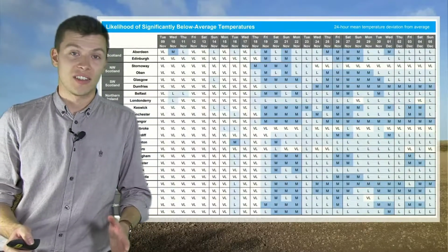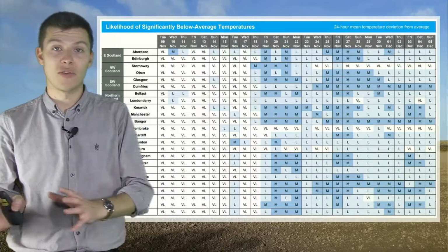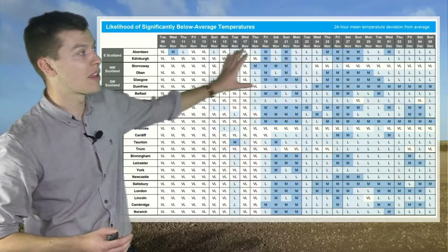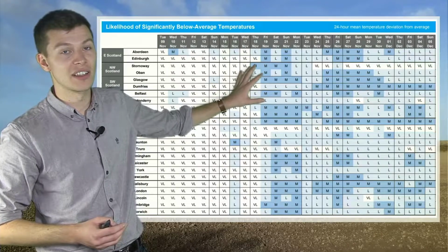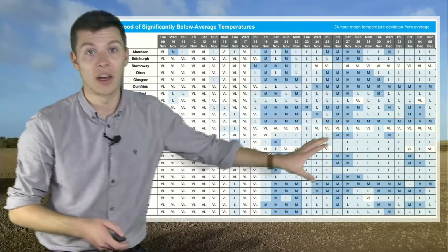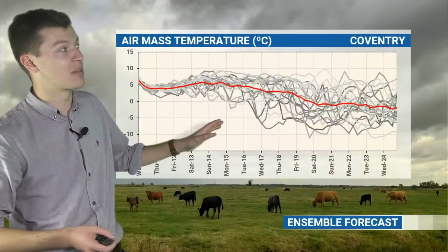Now, the uncertainty towards the end of the next week is also going to have a knock-on effect on temperatures. So if that high moves further west and we see a flow of northerly air and some cooler weather, we're generally going to see this cooler push of air from around the 18th or 19th, so the middle to the end of next week onwards. And you can see here a good signal for below average temperature, but this is just one model. Other models are bringing something slightly milder.